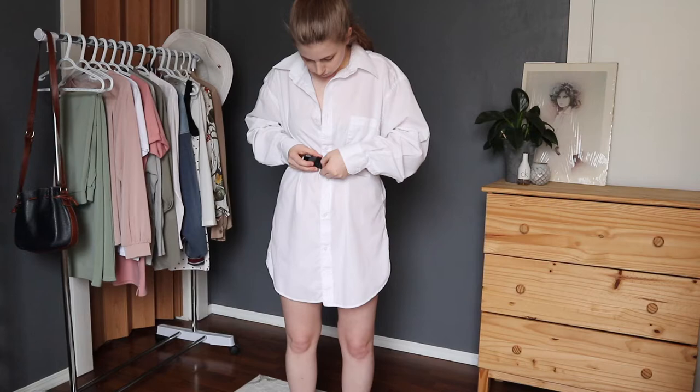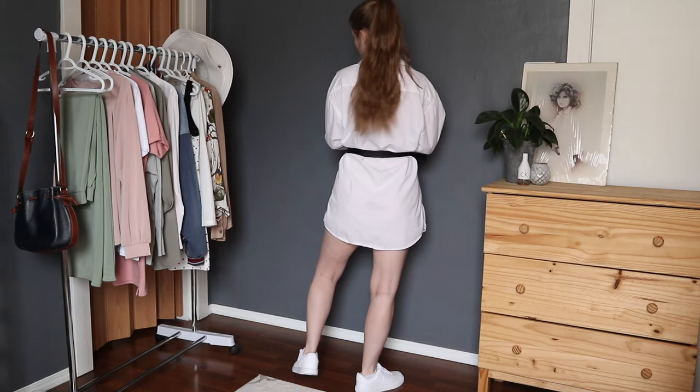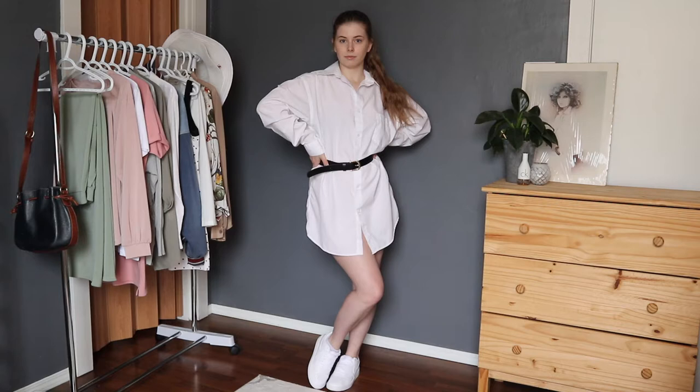Next outfit I really like is turning a men's dress shirt into a dress. I recommend doing this with a men's large and tall dress shirt. You just cinch in the waist with a belt and voila! You can pair this with sneakers or dress it up with some heels and a cute bag. I think this is such a great look.